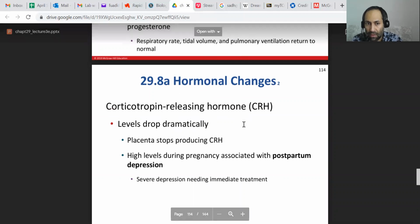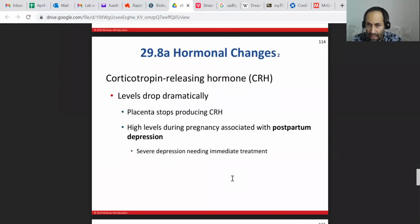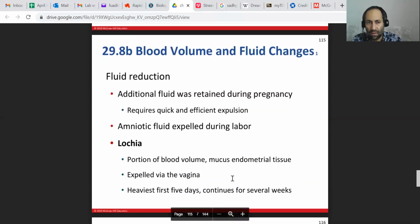Corticotropin releasing hormone levels drop suddenly, okay? And that can also lead to depression. And weight loss happens as well. Urination increases as well, right? Fluid reduction, as you can see here.